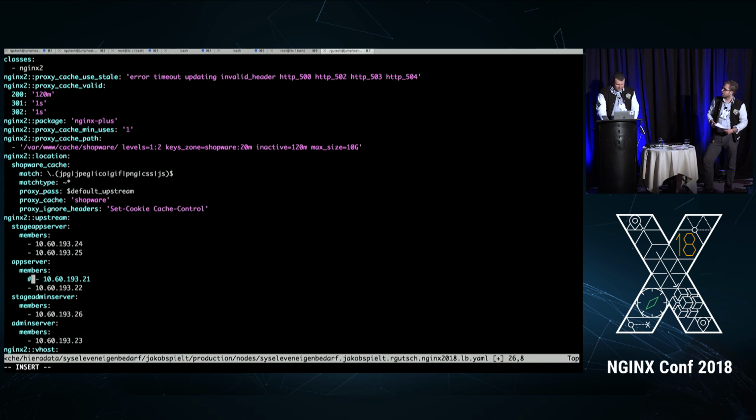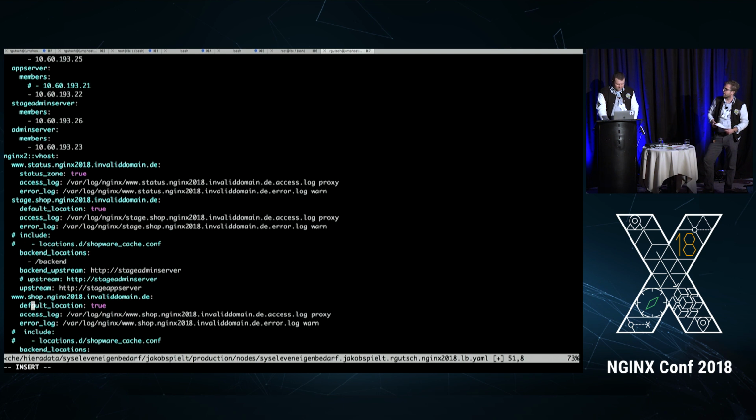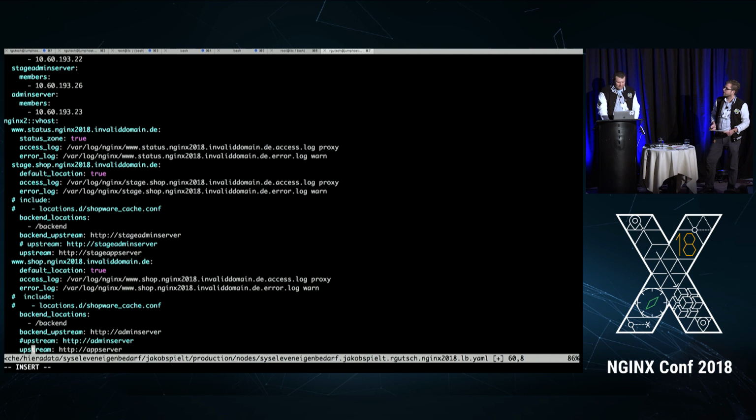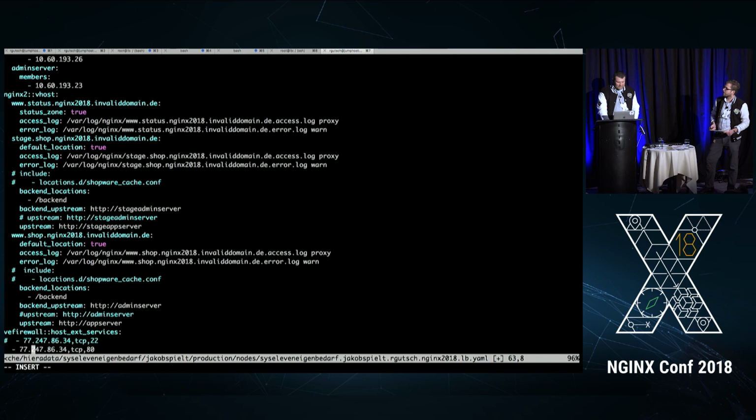Okay. Then we have the vhosts, the virtual hosts. We have three hosts configured. That's the status host, a stage environment, that's where our stage shop is installed, and we have the live shop. We configure default locations because sometimes you need to configure the default location as an extra location, so we have that switch here. Then the access and error log are configured.